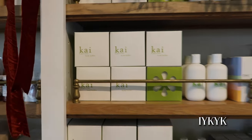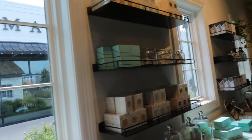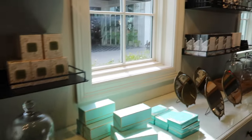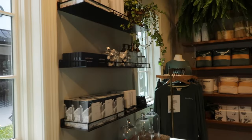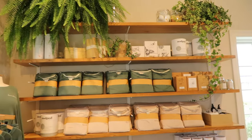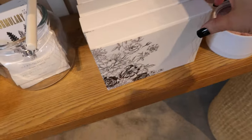Now, each shop has a unique individual flair. This shop is spa-inspired, with self-care type goodies like bath salts and soaps, lotions and oils. It's very fragrant in here too, but in a good way. Like, it smells so good in here.